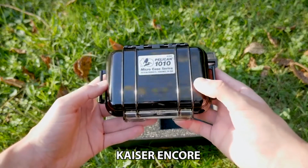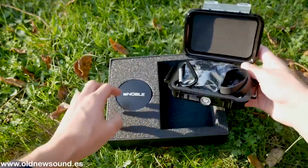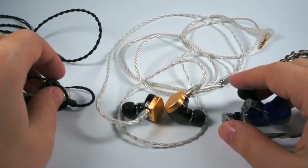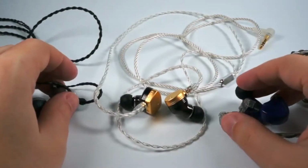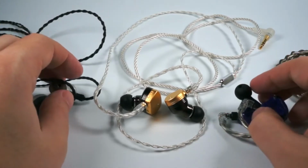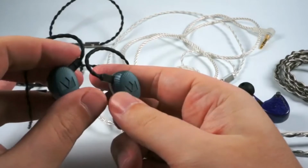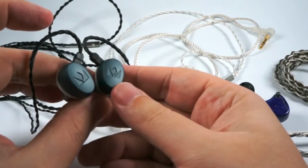Kaiser Encore. Perhaps the most impressive thing about Noble Audio products is that the engineers take their craft very seriously. Each IEM is hand-assembled and matched perfectly by dedicated audiologists and passionate music enthusiasts to give you, the listener, the ultimate music enjoyment. The Encore retains the musical essence of the K10. Noble Audio loves crafting great-sounding earphones.